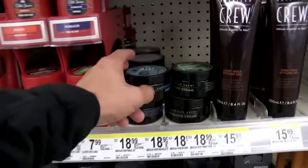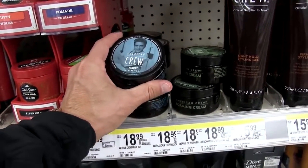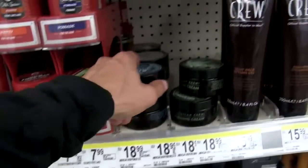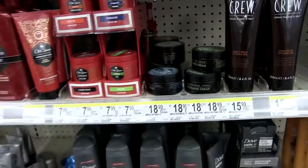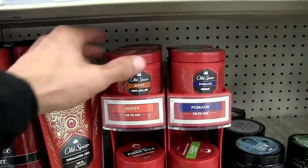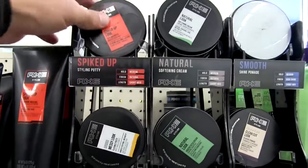All right, Old Faithful, American Crew Fiber. I used to love this stuff. It is expensive, actually. About the same price as Pete and Pedro, but we're gonna grab this, see if I still like it. Old Spice now has a nice selection and it's super affordable, $8. Let's grab the putty. For $9.49, I gotta give Axe a go.